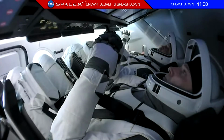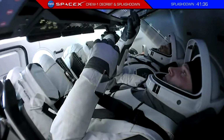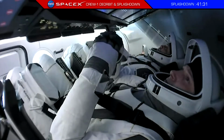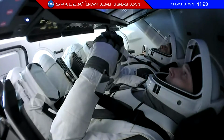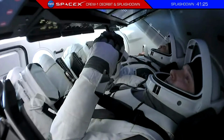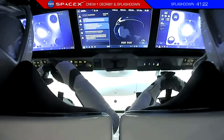And the deorbit burn, we are just about 4.5 minutes away from that being complete. Things are still looking good. And as a reminder, this is a braking maneuver. So Crew Dragon is firing those thrusters in the same direction that it was traveling. This should slow Crew Dragon down enough to drop it out of orbit.